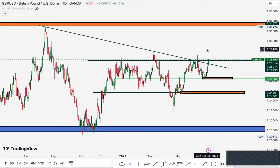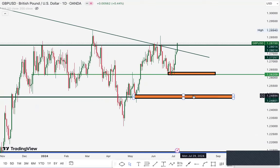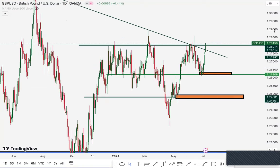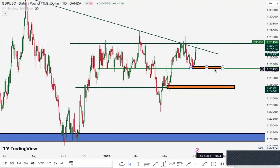if everything goes well, we should see the pound sterling rally into the highs of 1.31573. However, before then, we need to see a decent pullback to give us an opportunity to load our buys and ride this guy all the way up. All right, so for the pound sterling here, we need to see a drop to 1.26209. And then if this guy does not hold, we should see a drop to 1.24801. However, everything we are doing here is for us to go bullish on this guy.